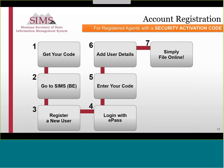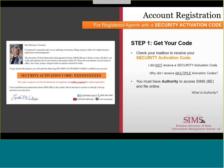Step 1. In the past few weeks, you should have received a mailer with a security activation code in a bright orange box. You will need this code after logging into ePass to register your account for authority to access the businesses you represent. This security activation code will provide registered agents with authorized authority. With authorized authority, you will have the ability to file and maintain documents online for the businesses you represent.